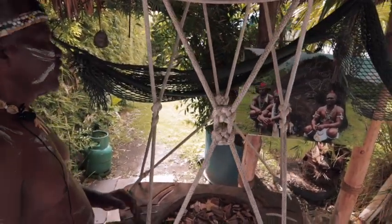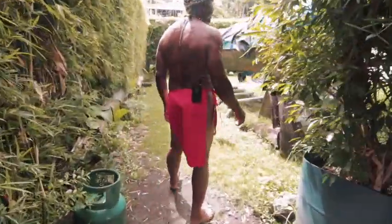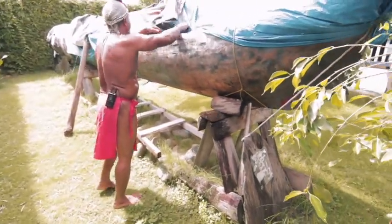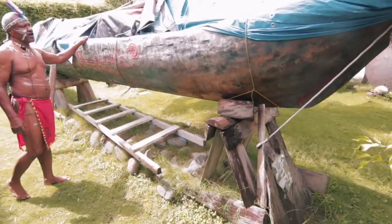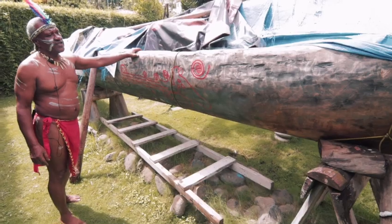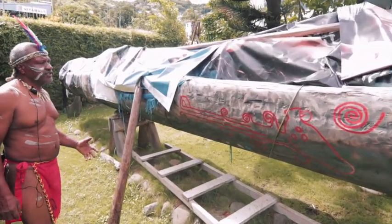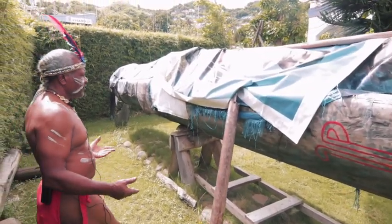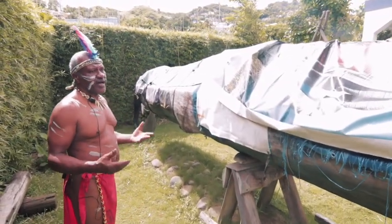Okay, so we will move to the other side around here to show you our canoe. This is our canoe. Our canoe is made from one piece of log, and it's a canoe that was used in the time of war. Yes, our ancestors had canoes that they used to fish, and canoes to transport people. This was used to transport people many years ago, and it was used for other activities.